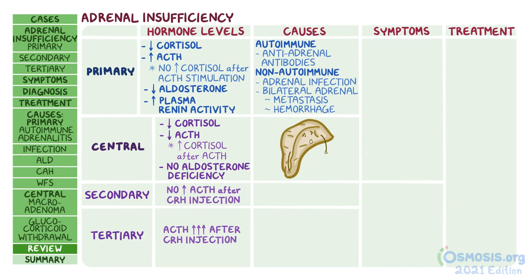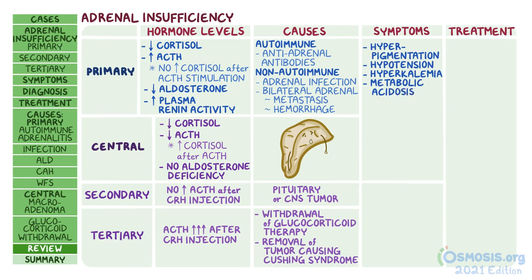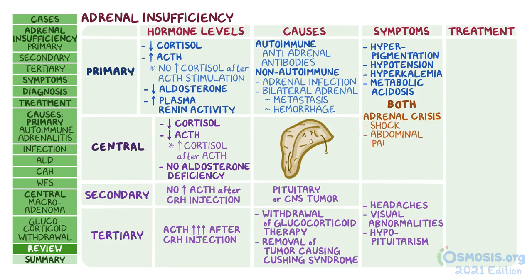Secondary adrenal insufficiency is usually due to a pituitary tumor or a central nervous system tumor. Finally, tertiary adrenal insufficiency can occur either because of sudden withdrawal of glucocorticoid therapy or after the removal of a tumor causing Cushing syndrome. Primary insufficiency can cause hyperpigmentation, hypotension, hyperkalemia, and metabolic acidosis. Secondary and tertiary adrenal insufficiency can be associated with headaches, visual abnormalities, and hypopituitarism. Both primary and central adrenal insufficiency can present acutely as an adrenal crisis with symptoms like fever, shock, abdominal pain, and altered mental status. Treatment consists mostly of lifelong hormone replacement therapy.